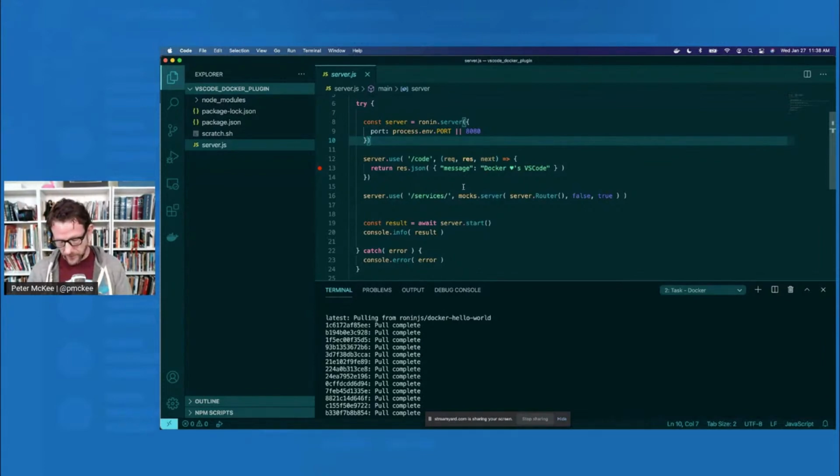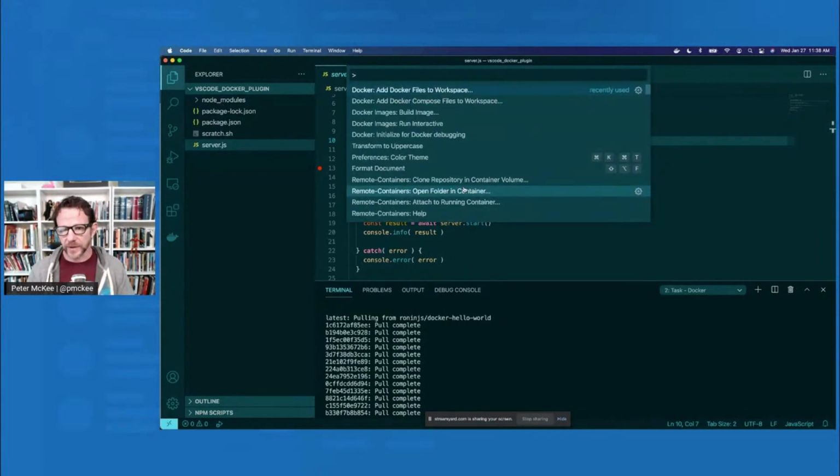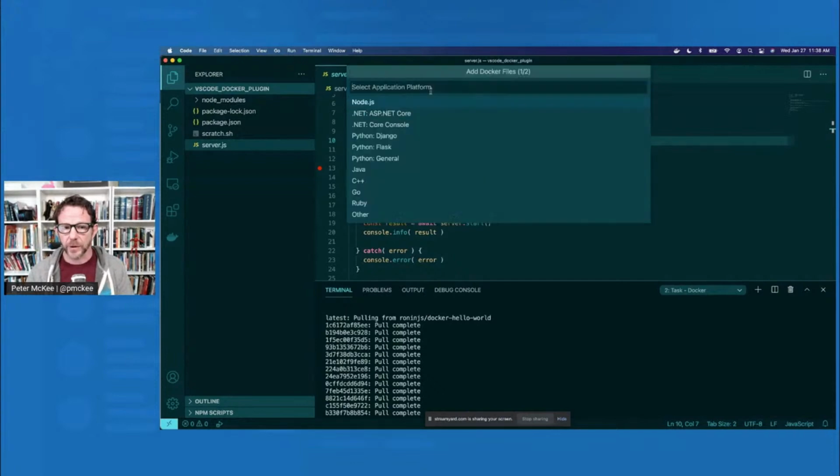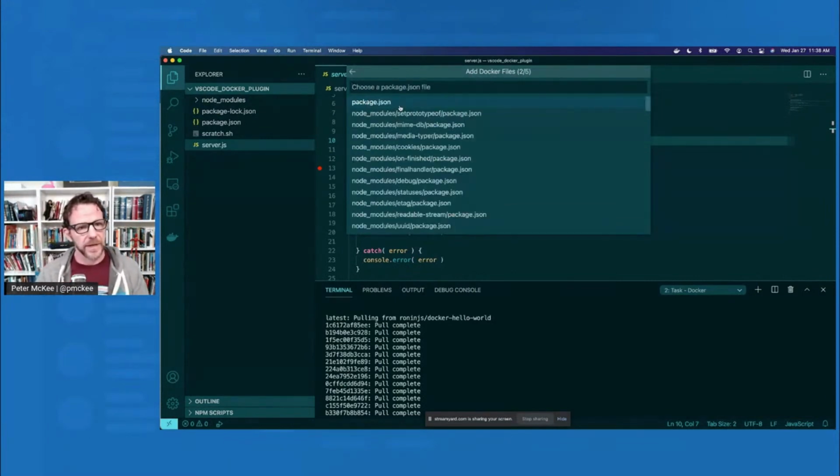A couple ways you can do that. But with the extension, if I open up the command palette and I type in Docker file, add Docker file to your workspace. We're going to click on that. Now it's asking me, what's my application platform? So I'm running Node.js, so I'll click on that.